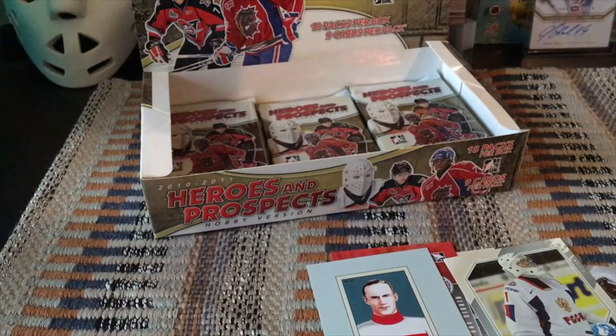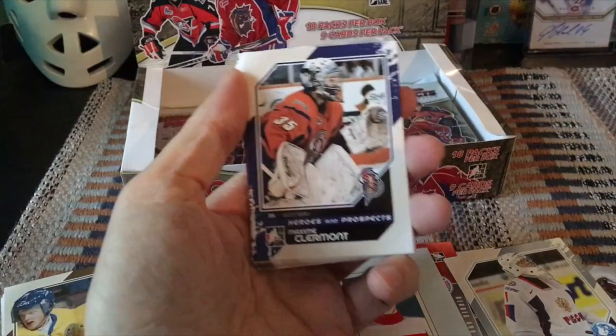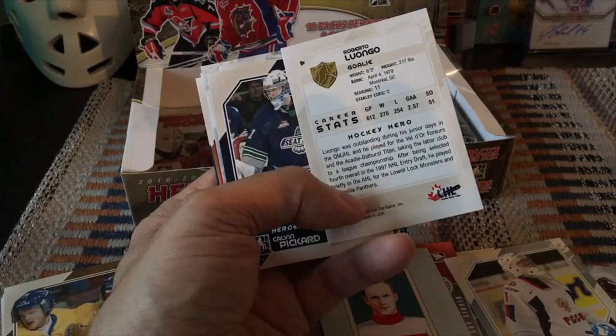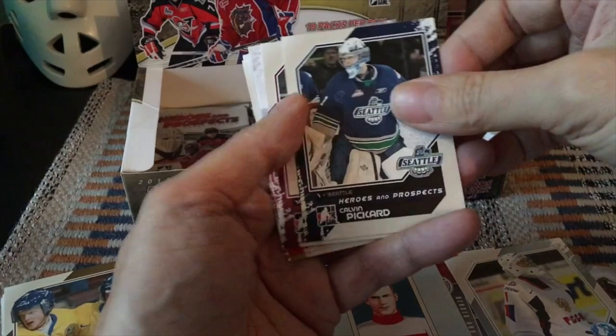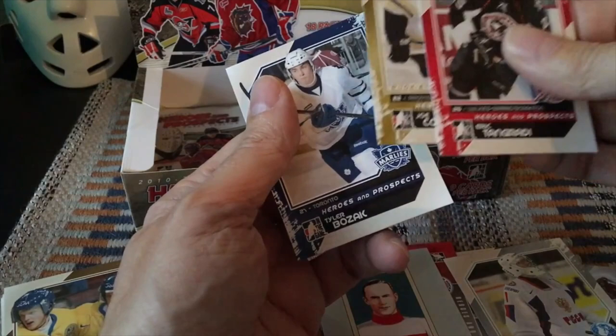Let's see what else we have here. Oh, I believe there's an auto in that row. Put it aside for now. Certainly a bunch of interesting inserts, which has been fun. Continuing on, there's Roberto Luongo, with, look at his career stats on there. And there's a Calvin Pickard, another one with Seattle. Austin Watson with the Peterborough Petes. And Tyler Bozak. That's pretty nice as well, this Tyler Bozak.